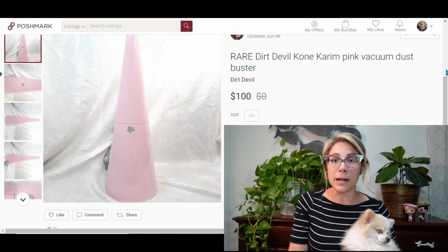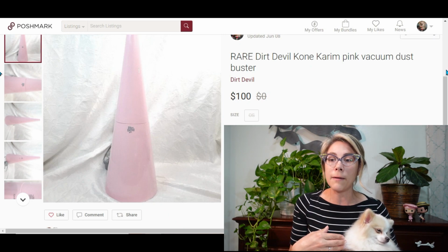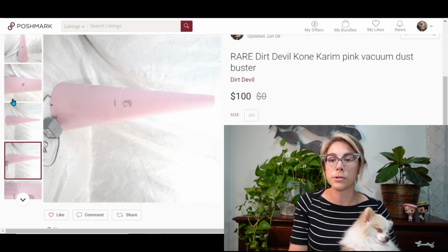Okay, and the most surprising item that I have sold on Poshmark is this Dirt Devil Cone Dustbuster Vacuum. And I paid $21 for this at a thrift store. Yeah, that's a lot of money, but it still brought me a good profit. And what made this one so valuable is the color pink. Because of the color, that's a really, really hard one to find, especially in a working condition. So you do want to test these before you list them. And they do have 2 little contacts on it, and if those contacts are not lined up just so, it's not going to charge. So you do want to make sure it charges and it works. So after I charged it, I ran it for about 15 minutes to make sure it was going to suck stuff up and work for a decent amount of time.